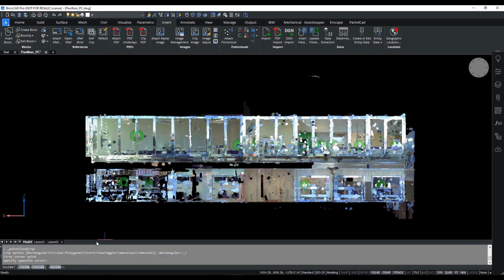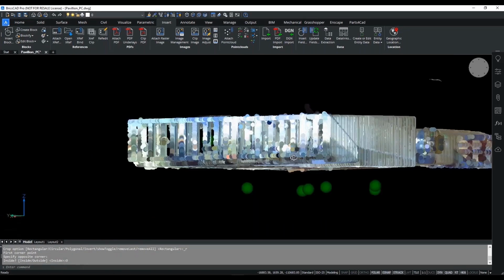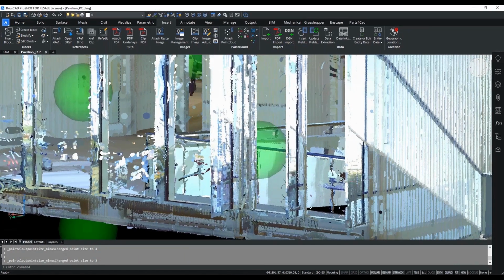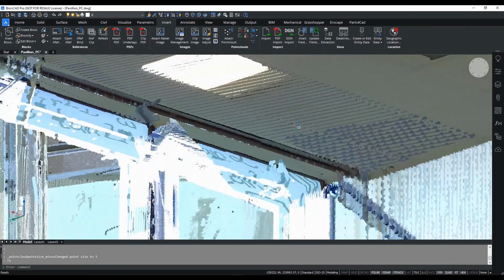So over here, I'm going to crop out this lower part of the model. And this is something that we could do in BricsCAD Pro, that you can crop untidy point cloud models however you want and still adjust the size as you wish. It is simple and it's just really straightforward.